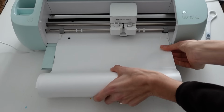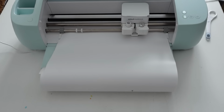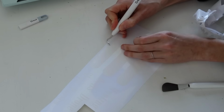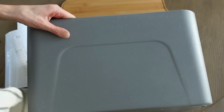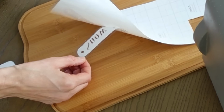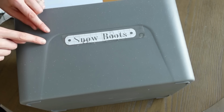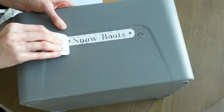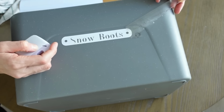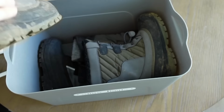And then you'll go ahead and hit the load button, load your paper in, and then it will cut the design out for you. You'll remove it, and then you're going to start using the weeding tool and weeding out any of the excess that you don't want to be showing. You're going to clean the surface. You're going to take your transfer tape and put that on, and then pull that label off, and then center it on your design, place it on, and you're going to use this little scraper tool. You're going to varnish it on, and then you're going to pull the transfer tape off, and you're done. Simple as that. And now everybody will know exactly where those items go inside your closet or wherever you're organizing.